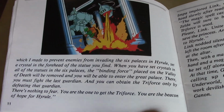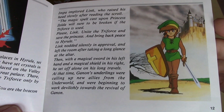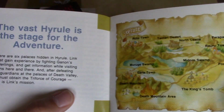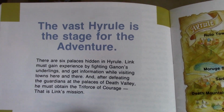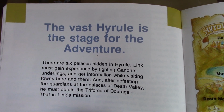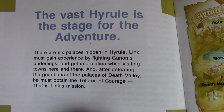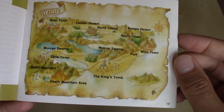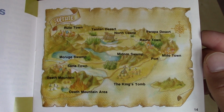Very neat illustrations. I do remember seeing this manual as a kid and reading all about it, as well as in the Nintendo Fun Club News prior to Nintendo Power. This game was featured. So the vast Hyrule is the stage for the adventure. There are 6 palaces hidden in Hyrule. Link must gain experience by fighting Ganon's underlings and get information while visiting towns here and there. And after defeating the Guardians at the palaces of Death Valley, he must obtain the Triforce of Courage. That is Link's mission. And then we have a very neat looking map here of Hyrule. It looks quite a bit different than the Hyrule we were introduced to in the first game.